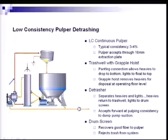The styrofoam, the plastics, the oversized debris that is lighter will all float up and come over the weir box and go down into the pulper detrashing screen. So the metals that are left behind can then be removed by a grapple hoist system, which is lowered down periodically into the bottom of the junk tower, and the material can be removed.